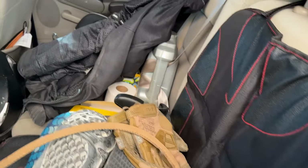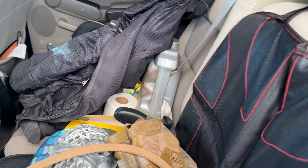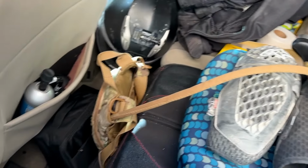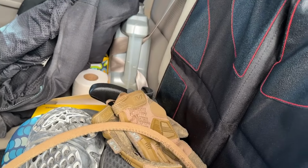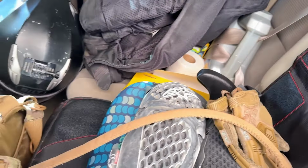Got knee pads. That jacket's got shoulder pads and stuff in it, gloves, extra water, some lunch, helmet, some oil. I got more tools in the back, underneath that cubby. So, yeah. All right, let's go ahead and get on the road.